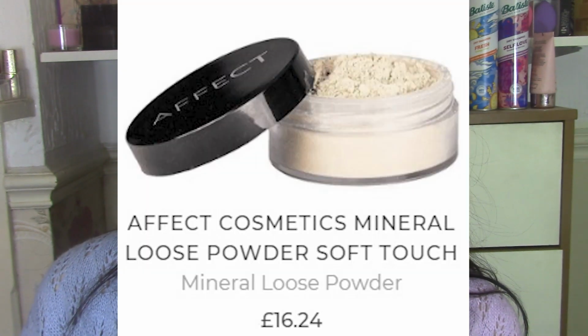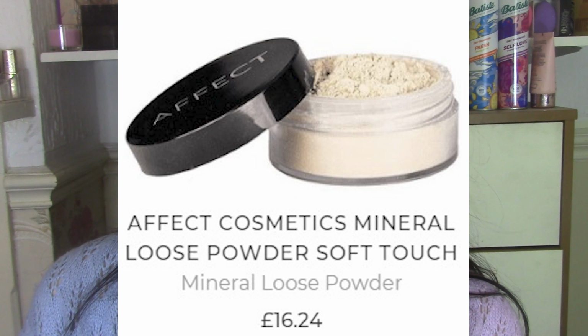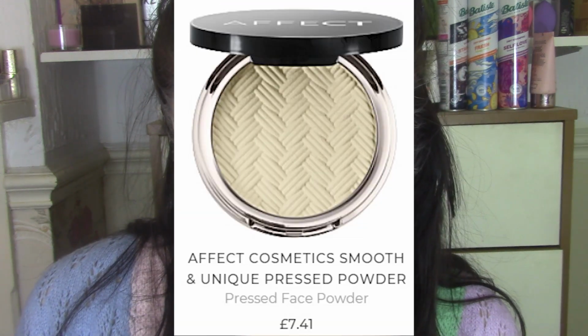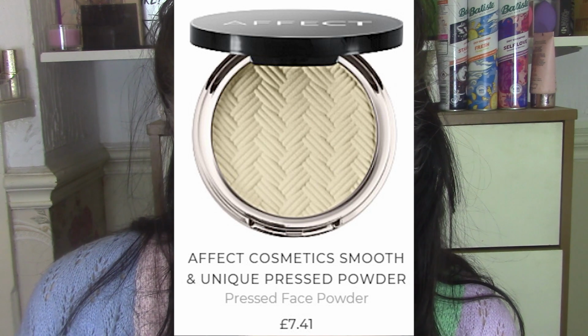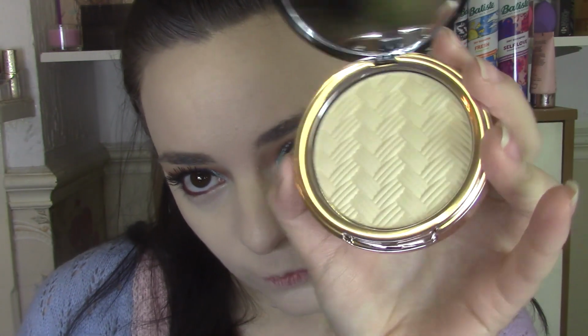So I do have a loose powder and a pressed powder to try out. These are both from Effect. So we've got the Mineral Loose Powder Soft Touch. I don't know what the shade is. I think it might be a translucent shade, but it's not a white translucent, it's got a tint to it. And I've also got the Smooth and Unique pressed powder, in the shade Milky Beige, which looks like a very fair shade, with a little bit of a warm tone to it.